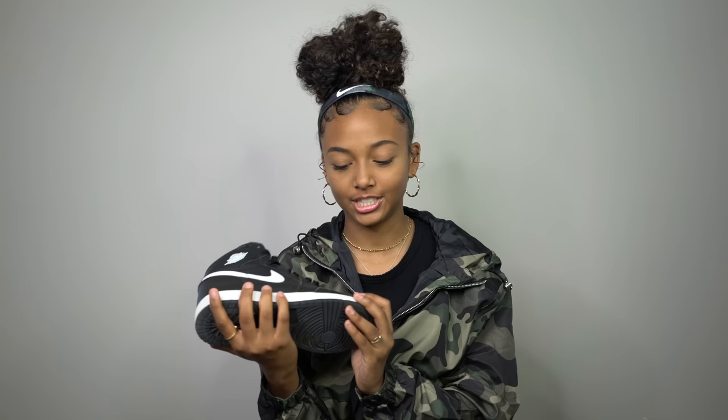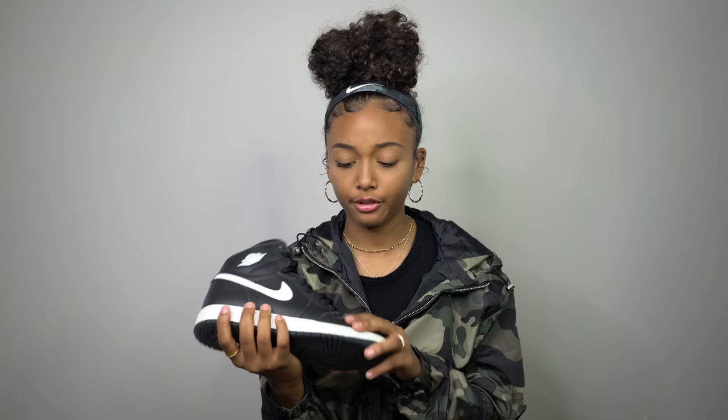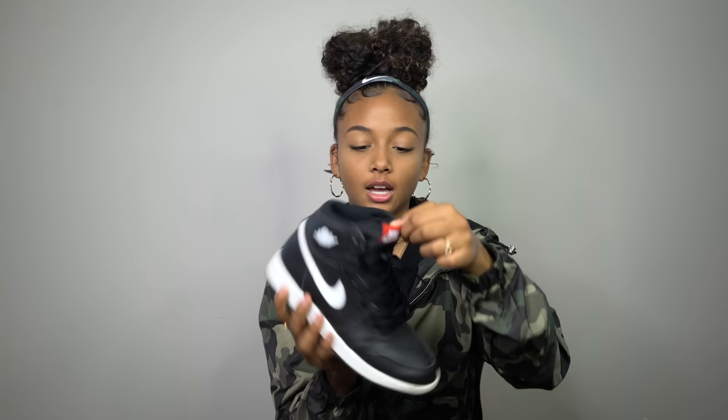I have to. The leather on this is a little thicker than all my other ones for some reason. I don't know why, but I love these because they're black and white and they have a hint of red on the tongue. I think this is just a really dope shoe. I love it.